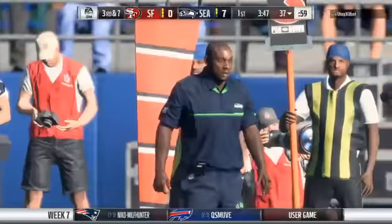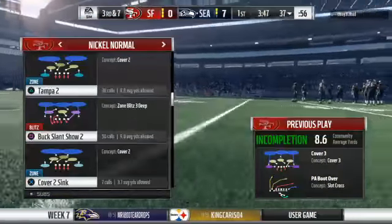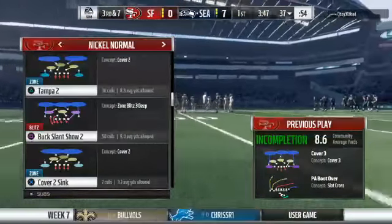Now with the play clock down to 2, we're going to get a timeout here. They'll have 2 remaining as we step aside here in this 1st quarter.